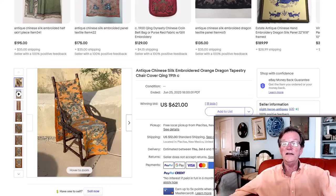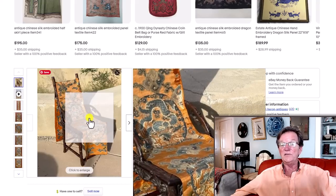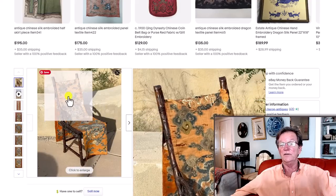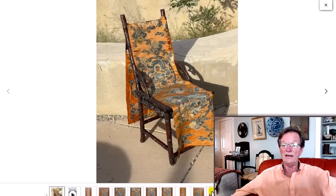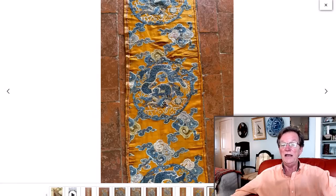And now on to this. This silk sold last week for $621. Here it is. And we talked about it. We thought it was a nice one. And it's back listed, I noticed, this week. So for whatever reason, the buyer didn't pay for it, which is a real pain in the neck. If you buy something on eBay, pay for it.